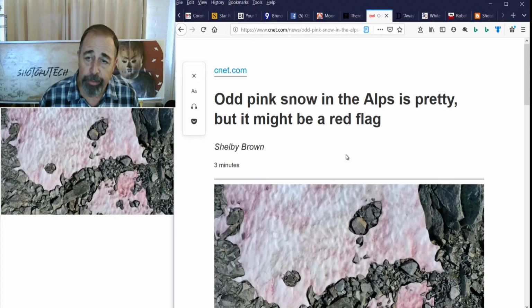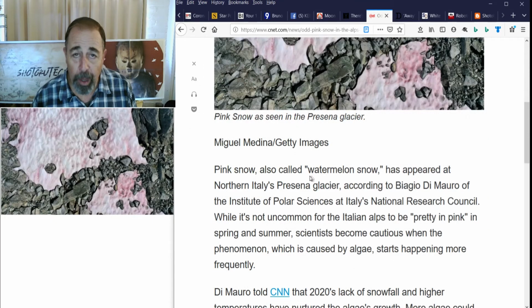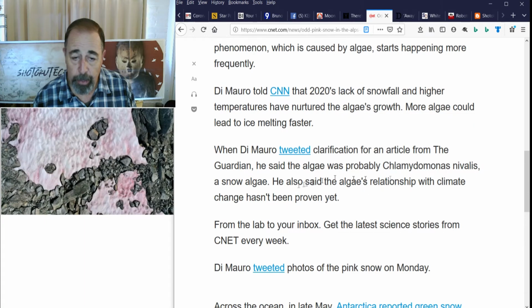So this odd pink snow in the Alps is pretty, but it might be a red flag. Pink snow, also called watermelon snow, has appeared at northern Italy's Presena Glacier, according to Biagio Di Mauro of the Institute of Polar Sciences at Italy's National Research Council. It's not uncommon for Italian Alps to be pretty and pink in the spring and summer, but scientists become cautious when the phenomenon, which is caused by algae, starts to happen more frequently. More algae could lead to faster melting ice. He says the algae's relationship with climate change hasn't been proven yet.